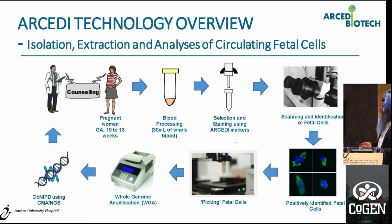Then we use a fluorescence microscope, which has an integrated picker. I'll come back to that. We scan for the fetal cells and positively identify them based on the staining and morphology. We pick them individually, perform whole genome amplification, and subsequent genetic analysis using CMA currently.